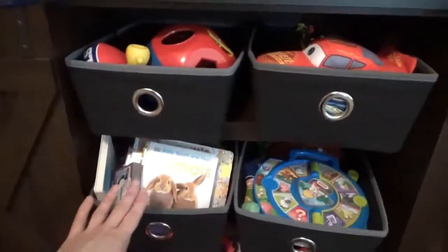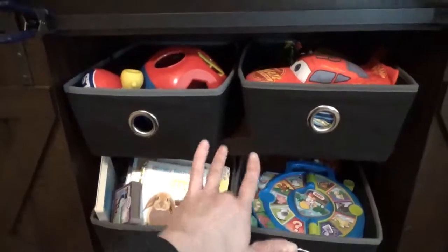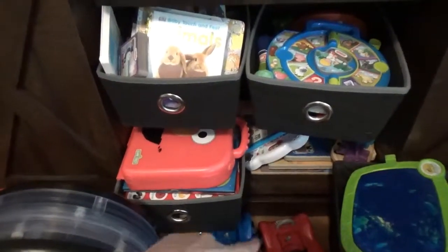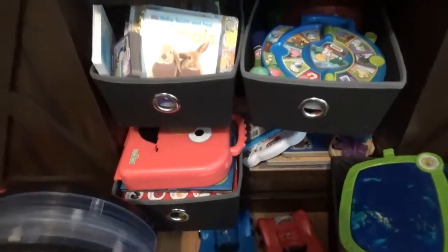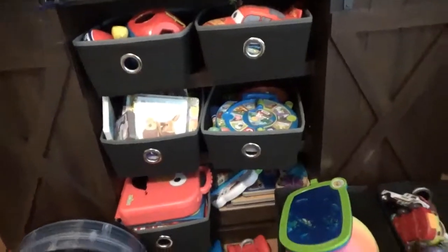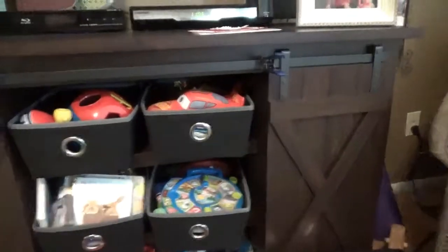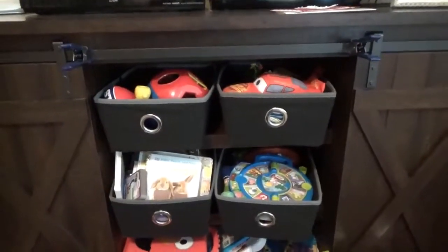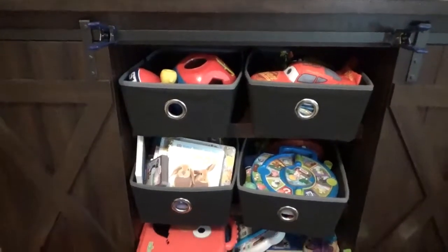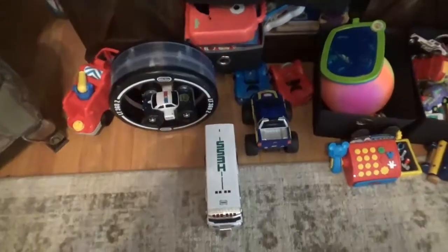So he has his books here, and then these are just miscellaneous toys. These are his learning toys down here that we keep down here, and he's got puzzles and stuff over here. On the sides we put used DVDs that we have, which might seem a little unsafe, but he really can't take them off, and it keeps him from pinching his fingers.